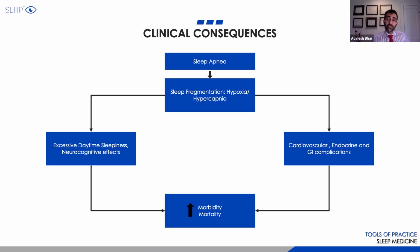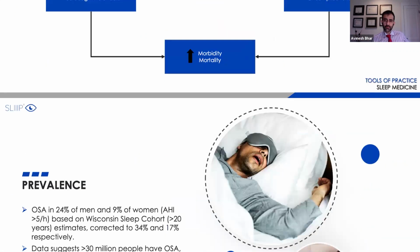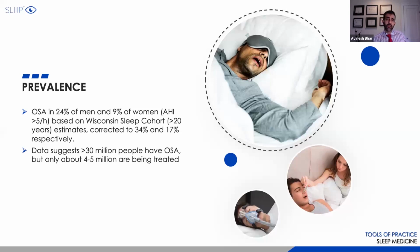The neurocognitive effects as well, the pseudo-dementias and pseudo-depressions I'll talk about, are probably related to the hypoxia and the sleep fragmentation. We're not sure which more, but both of them seem to be equally at risk. The hypoxia and so on drives a lot of the cardiovascular issues, and also the sympathetic drive.